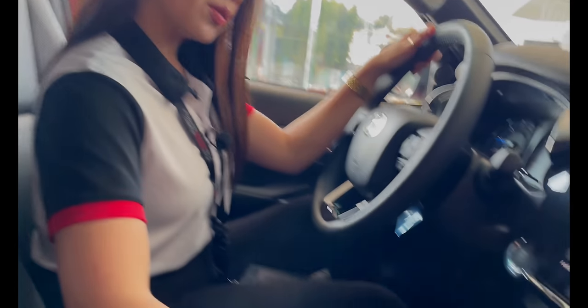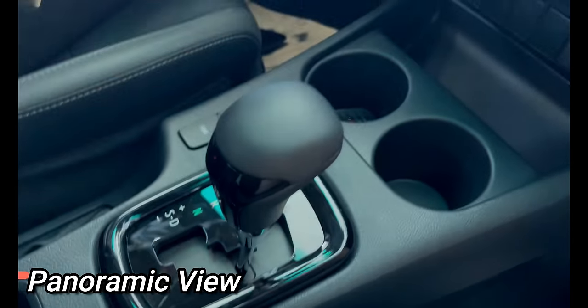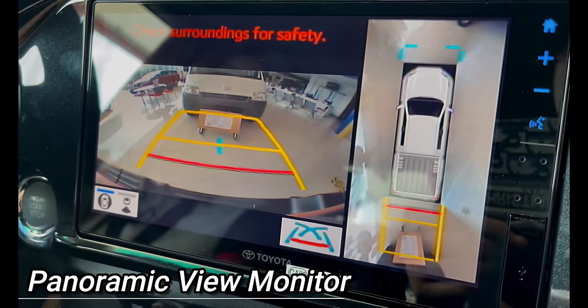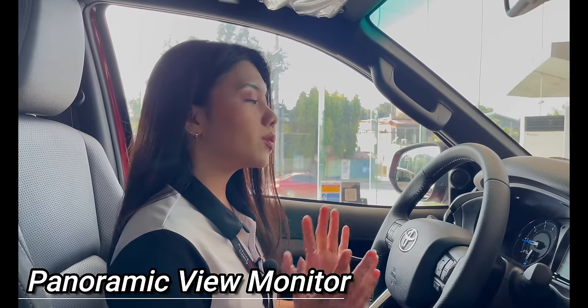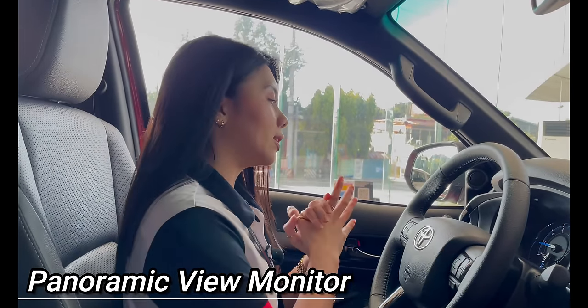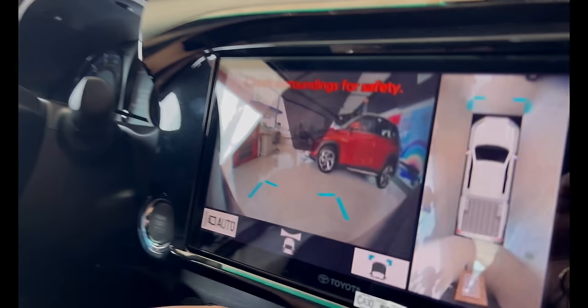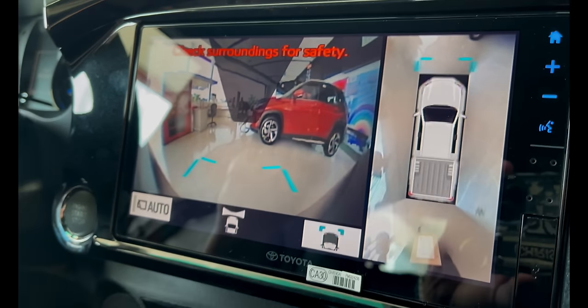So, try natin siyang dalhin sa reverse. So, depress lang natin yung brake and... Here's our 360 camera or the panoramic view monitor. We can also view our 360 camera dito sa switch natin right here. So, view, eto siya. Lilinaw na siya sa ating napakalaking screen.